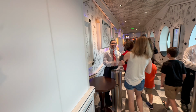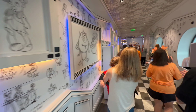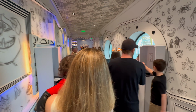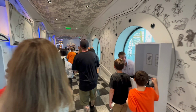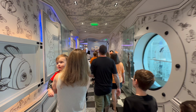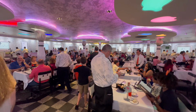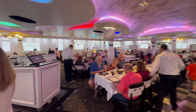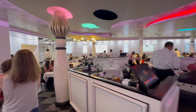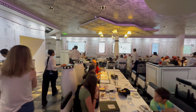Your waitstaff will follow you from restaurant to restaurant each evening, and I've found them to be incredible on every Disney voyage I've taken. You'll have an early seating and a later seating to choose from on board, and the early seatings typically fill up first because most families are going to want to eat a little bit earlier with their younger children. So if you want to avoid children at dinner, you might have a little bit more luck in the evening hours, but this is a Disney cruise, so there's going to be children everywhere.